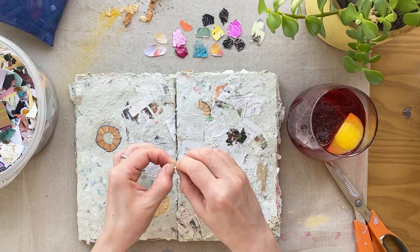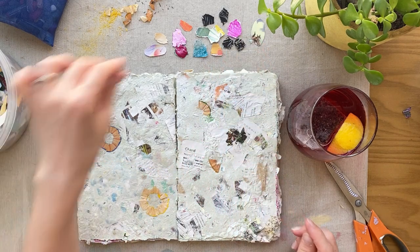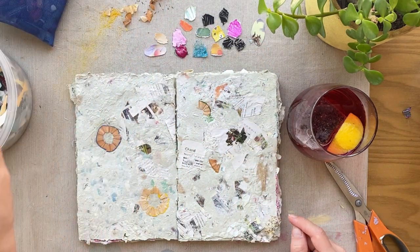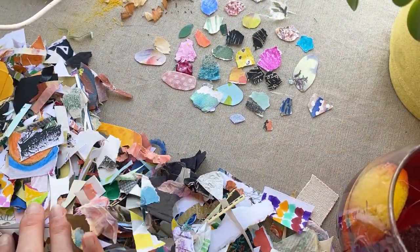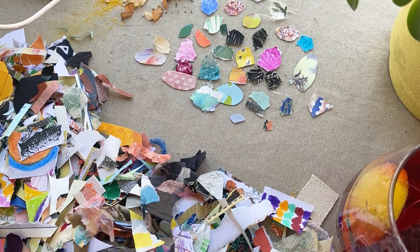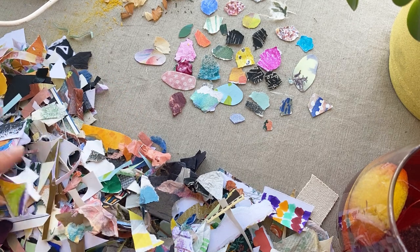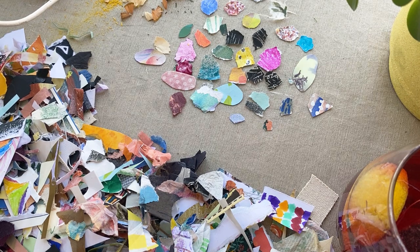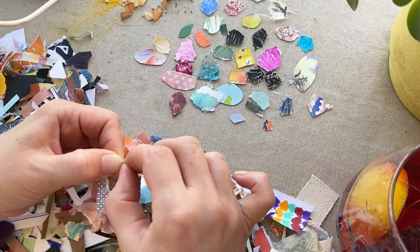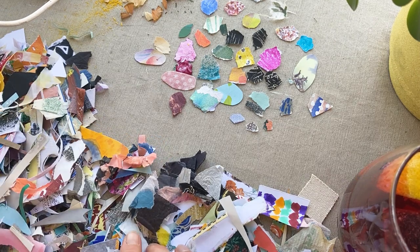I want to collect a lot of pieces for this page because I'm thinking about how a lot of little pieces can stack. I'm imagining a bunch of little pieces stacking on top of each other and then sort of leading me across the page. Naturally, for me, this speaks to much of what happens in my day-to-day life.